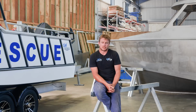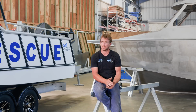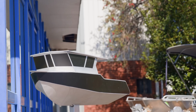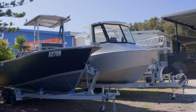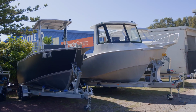But if you're chasing a boat in the CNC range, we've always got all different sorts of boats here. There's normally a couple of them that are going, then we can take you out for a quick test run. For example, the 3.7, the hire boats, if you're chasing a little tinny like that, you can always jump in it, go for a run.